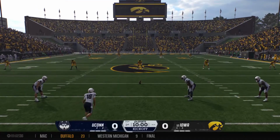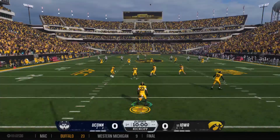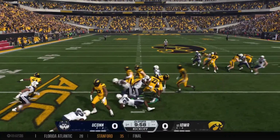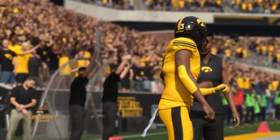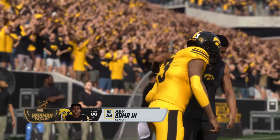Yukon will deliver the opening kickoff and we'll get this game going. He'll bring it out from inside his own 10. Just never had a chance to shake loose, and he'll be brought down at the 24. So Iowa's offense will have the ball first.